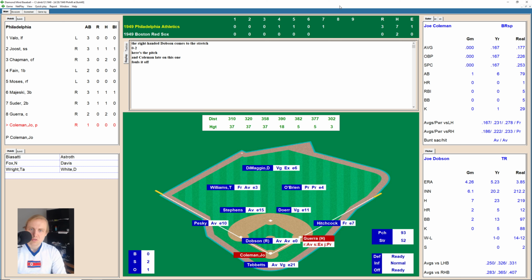Coleman fouls two pitches off in a row. 0-2 is the count on him, and he swings and misses on that one. Looks really bad. That's the first strikeout of the game for Joe. And here we are with Elmer Vallo again, and the count is 2-0 on Vallo, and he looks at a strike, 2-1 now. And Dobson misses high, and it's 3-1.